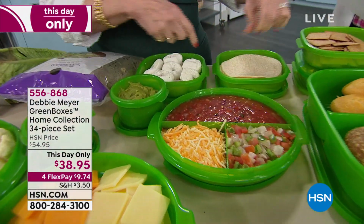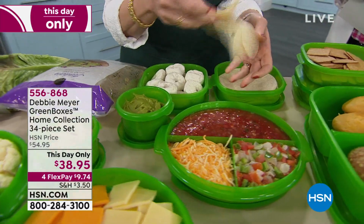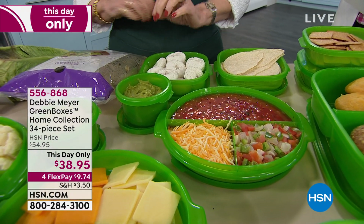There's my salsa bar. I've got my tortillas, which don't turn into frisbees immediately. Look how nice and fresh these are, and it's been two minutes. That's all my salsa bar. Here's my guacamole. We're ready for a fun evening.